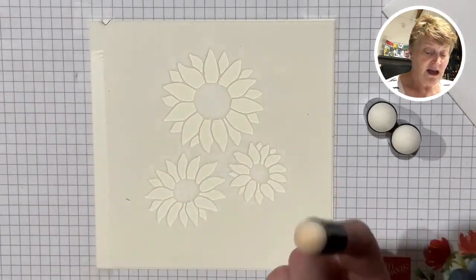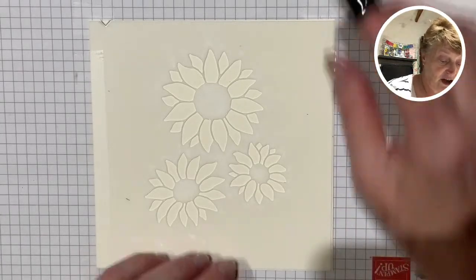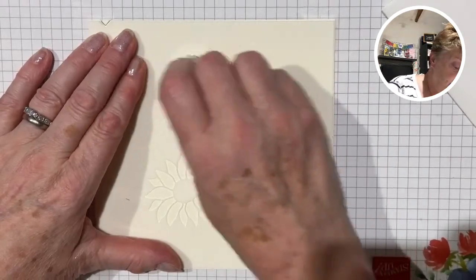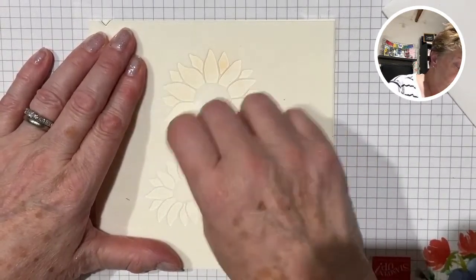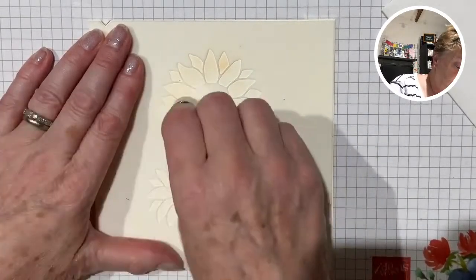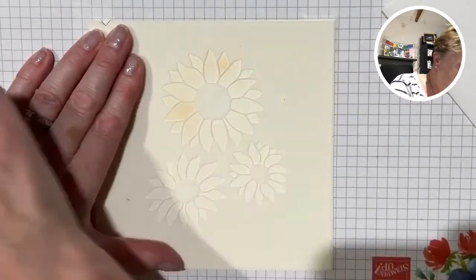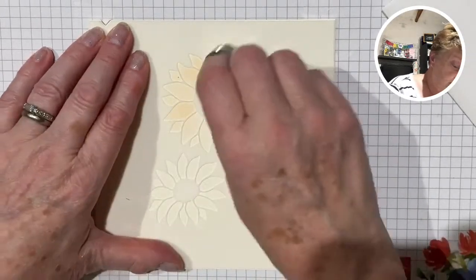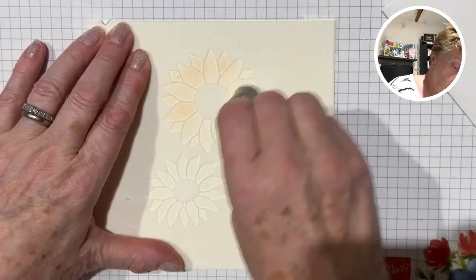Okay. And I'm going to go over this with quite a light pressure over all of these flowers, okay? But I'm going to pay more attention coming into the center. I'm going to go over light first, and then the next mask, the next time round, I'm going to go over with the darker. Okay, now the brushes work equally as well. In fact, it's just personal choice as to which you do.